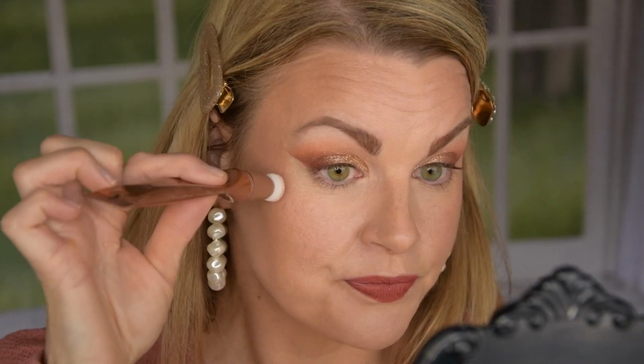So let's dip into this one again, or maybe we should just. I'm just gonna put some cream highlighter as well. This is from Charlotte Tilbury. It's my favorite one. It's the Spotlight. I'm gonna highlight, and then we can just do the eyes.